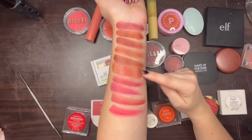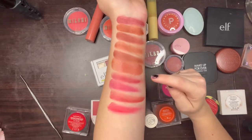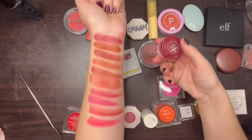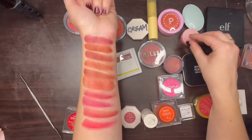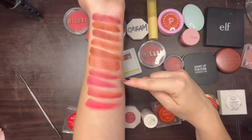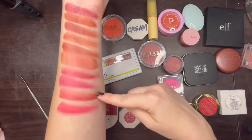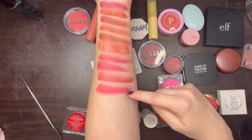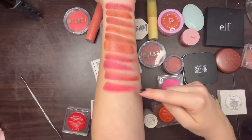Next is the Ilia Multistick in Dreamer. After that is the shade from the Kaja Bento box, the Sweet Sangria. Then we've got Summertime Wine from Fenty. Then we've got Azalea from Rose Inc. And then lastly, we have I Love You from Moira.